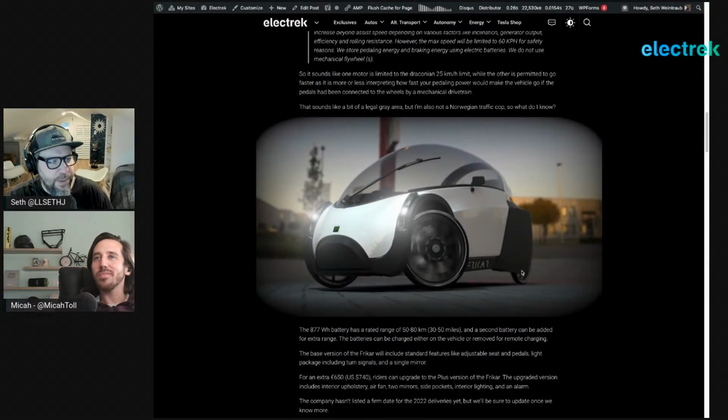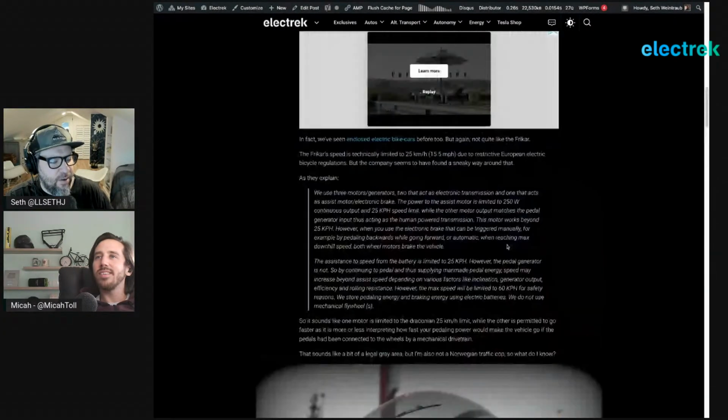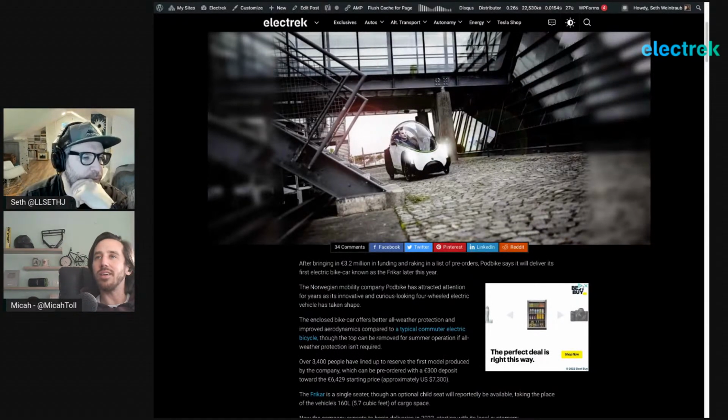It doesn't look like it would be rocket science, so to speak, to make this a three-wheel vehicle. The back wheels seem closer together, and it almost seems like it could be a three-wheeler if they wanted to. I think that would be an easier way to enter the US market, because then you'd definitely be an electric tricycle right from the beginning, and it would just fall under all the bicycle laws.